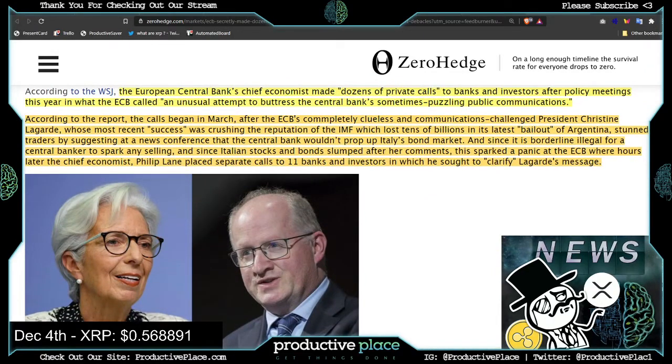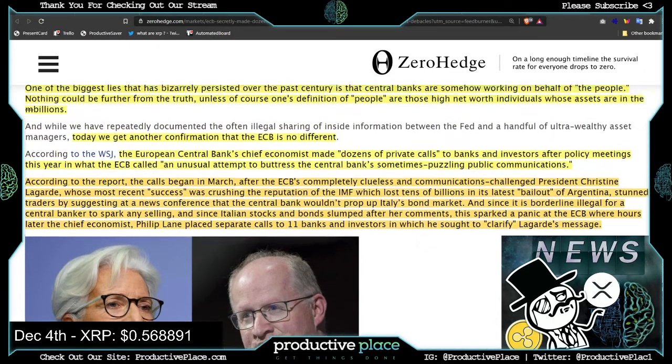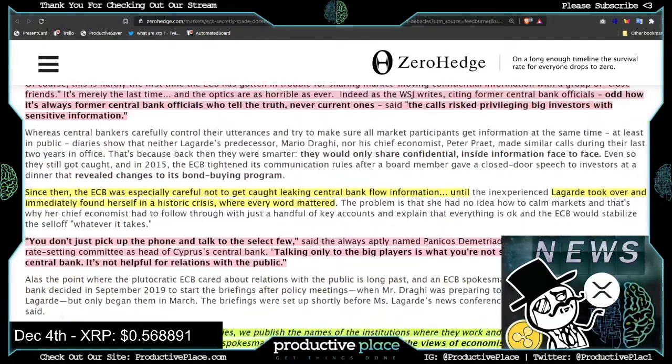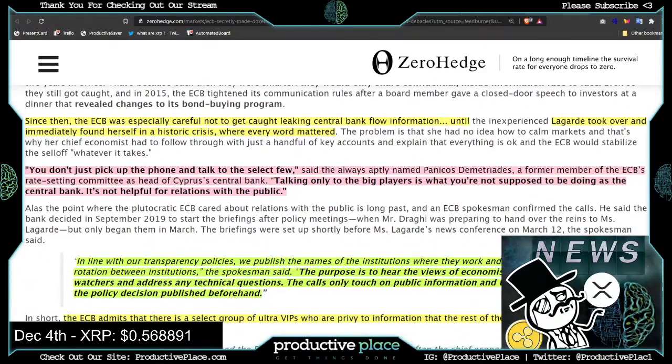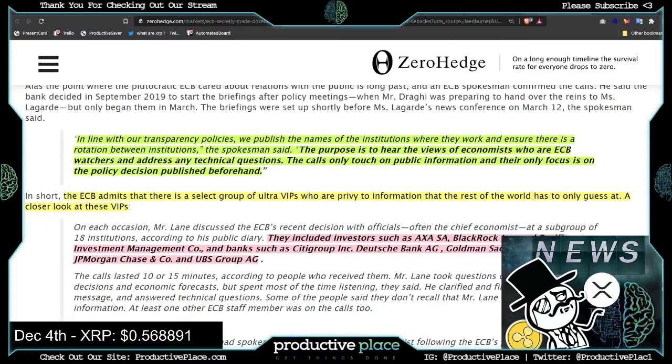That's it? In line with our transparency policies, we publish the names of the institutions where they work and ensure there is a rotation between institutions, the spokesman said. The purpose is to hear the views of economists who are ECB watchers and address any technical questions. The calls only touch on public information and their only focus is on the policy decision published beforehand. The ECB admits that there is a select group of ultra VIPs who are privy to information that the rest of the world has to only guess at.